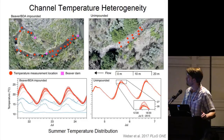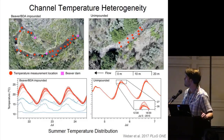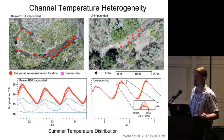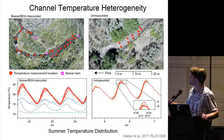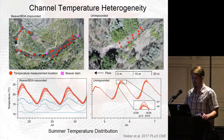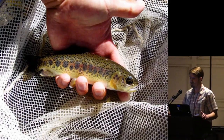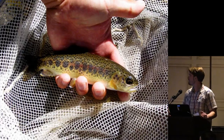And what we saw is this large signature for temperature refugia in beaver complexes, in some cases where temperature was moderated by up to 10 degrees, while temperatures within the unimpounded plane bed reaches only differed by about a degree and were still largely above the temperature thresholds for steelhead.